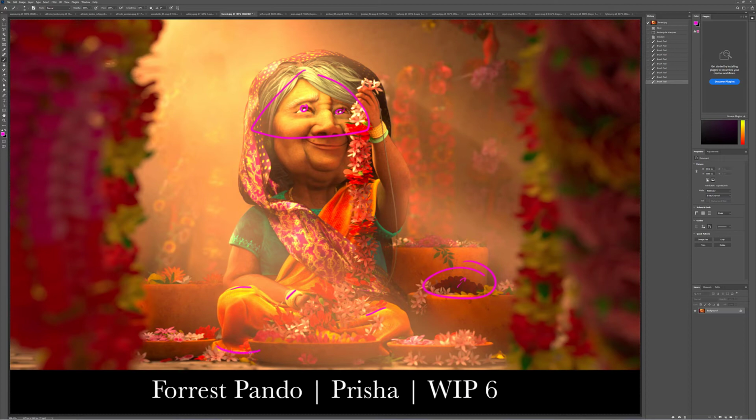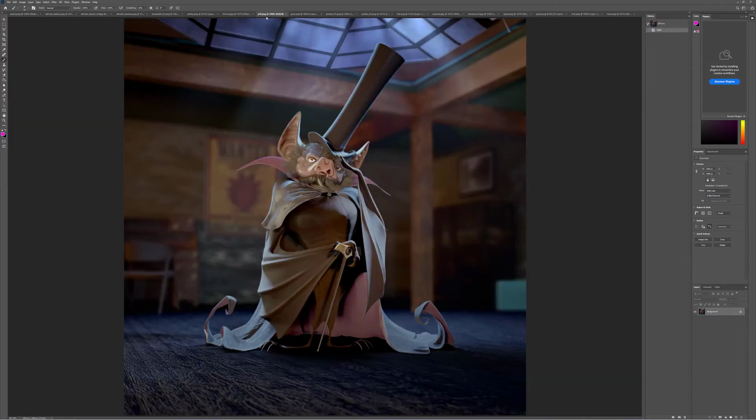One way that I like to do that is to isolate those areas in the comp, put in a grade node, and just increase the white point. You can try that and see how well that goes for you. But yeah, really good job. You're well on your way. Let's just get that final render done and we are good to go.